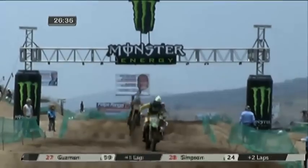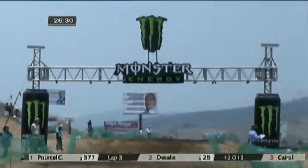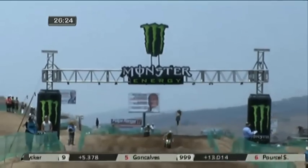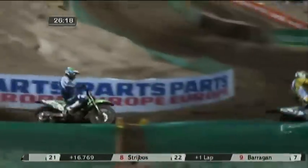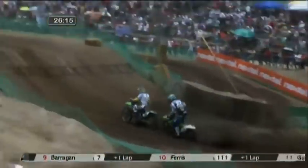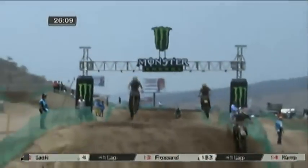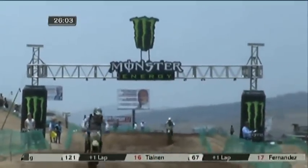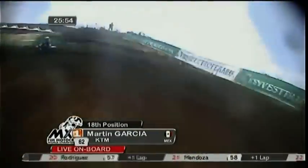As we look at one of the local riders, he's at 54, Mario Farfán. There's Gonçalves. So Gonçalves in fourth place. Sebastian Porcel, number 11, just behind him, being challenged by the number 21, Gauthier Pourlan. So we've got the battle of fifth, sixth, and seventh between Gonçalves, Sebastian Porcel, Gauthier Pourlan, just behind them on the HM Plant KTM. Kevin Strybos down in eighth place. Jonathan Barragan on the LS Honda in ninth. And Dean Ferris on the Ice One Kawasaki in tenth place. That's Martin Garcia down in 18th place at the moment.